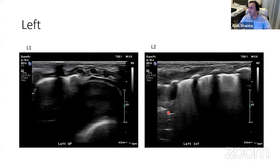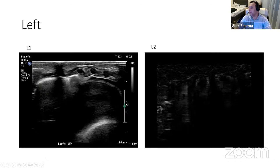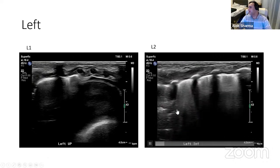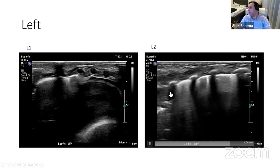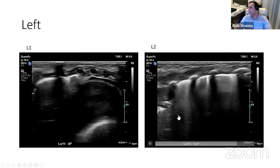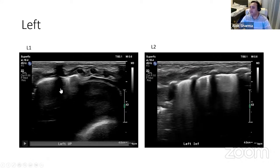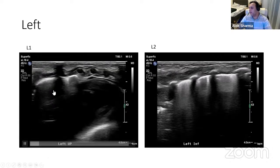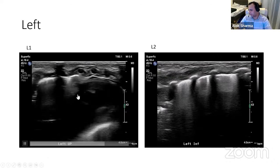Just trying to see if I can show it to you a little bit better. I don't know why it's not working today. I suspect the reason is that each time you use the laser pointer, you can't see it. But can you see that? This is the left region. So that's a consolidation, and using a good frequency, you can get good depth at this particular point. But a B profile with consolidation in that L2 region, and the heart coming in the way. But even here, you have a B profile.